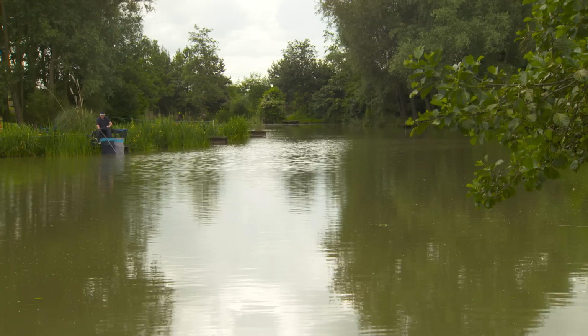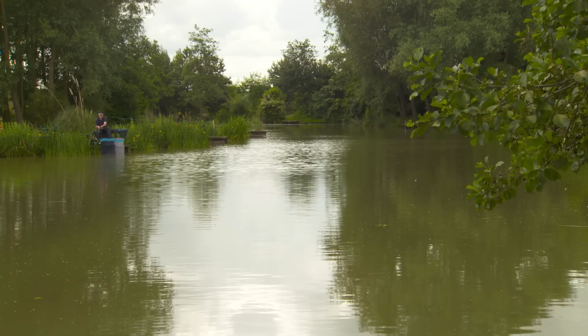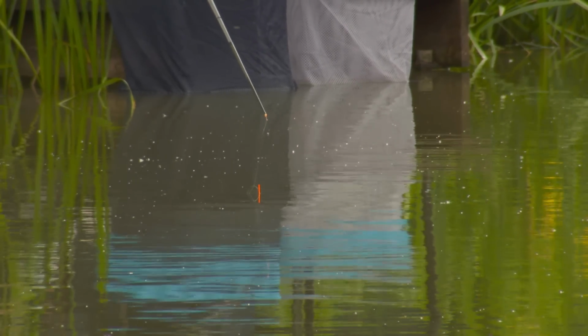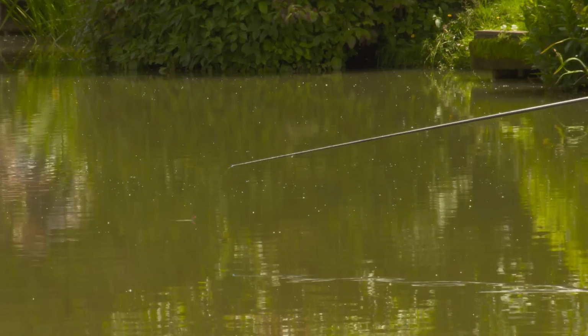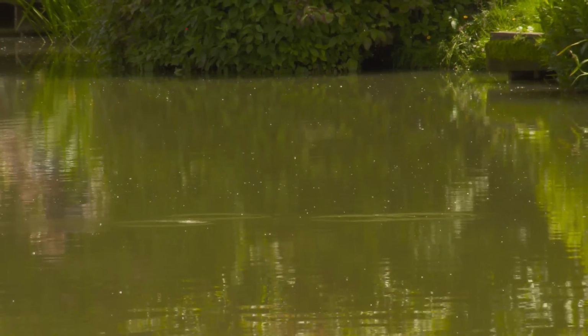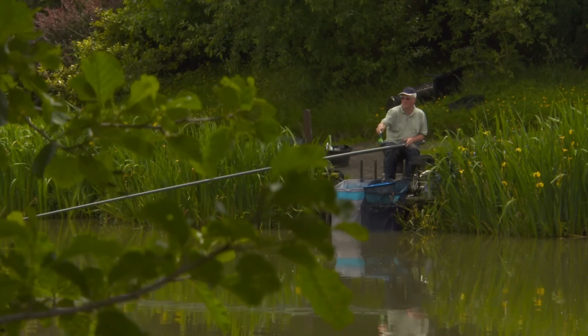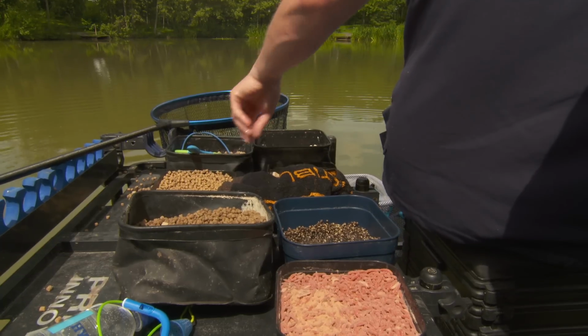Neil won the stone draw, shall we say. All the locals say that peg 10's perhaps the best peg on the lake, but there's plenty of room, so anything can happen. Well, I've never been to the lake before, but it looks a good peg. It's the type of peg you'd pick on a lake. It's out on a point, it's got plenty of open water. I've got a lovely margin to my right, but I think both the pegs look pretty fair, to be honest.